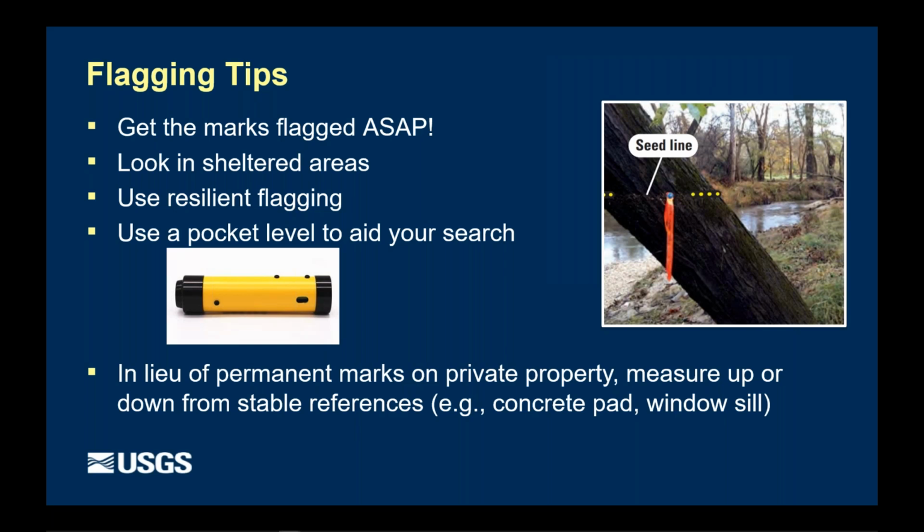Use resilient flagging. Whether you're using a nail on the side of a tree, a chalk line, a Sharpie, whatever, a 1x2 wooden stake in the ground, just make sure that what you're doing is stable, persistent, recoverable. Because you don't know if you're going to be going back to survey that thing in 2 days or 2 or 3 weeks, and you want to make sure that it's stable and recoverable.